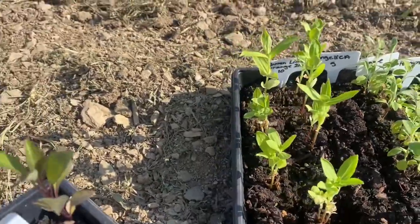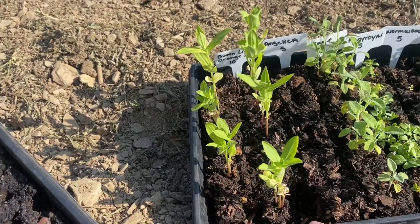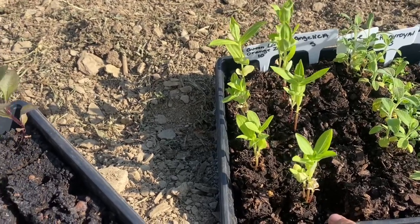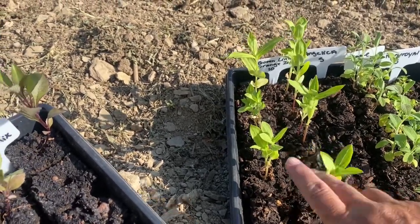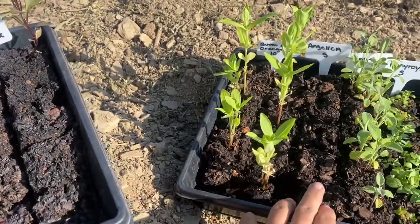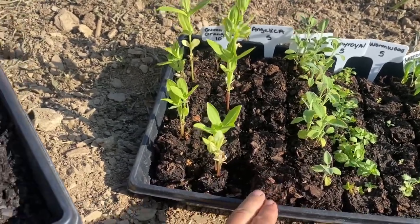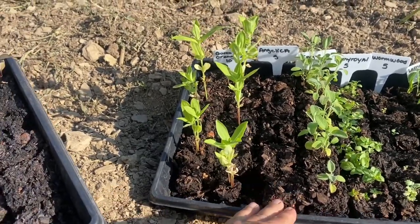Over here, I have some zinnias, Queen Lime Orange. I'm so excited about that. I've seen other people have really beautiful flowers from the Queen line. My Angelica never did germinate. I think I'm probably going to end up buying some plant starts of Angelica because I've tried several years and I just can't get them to germinate.